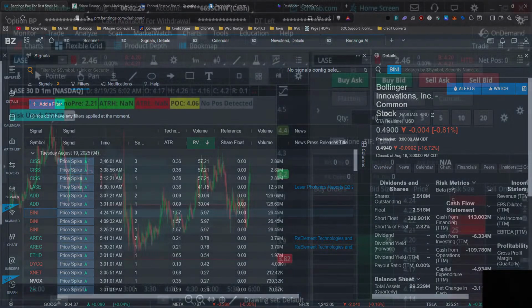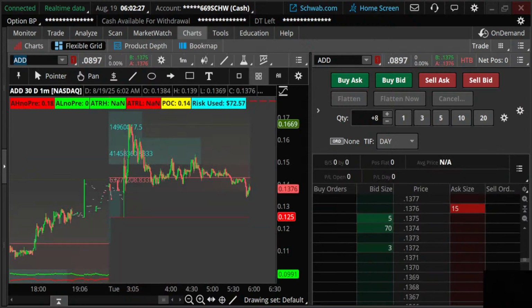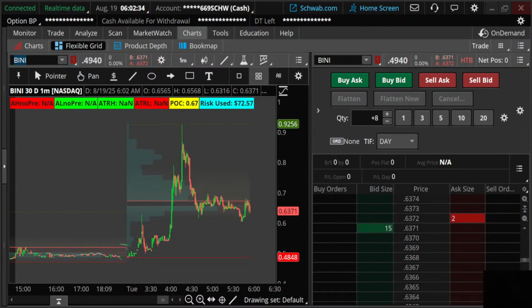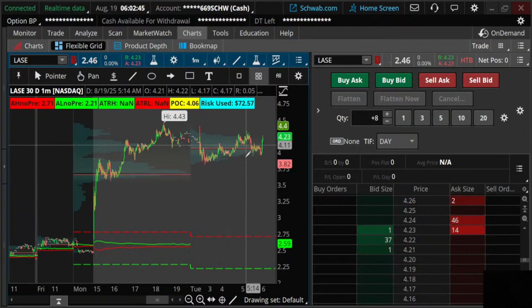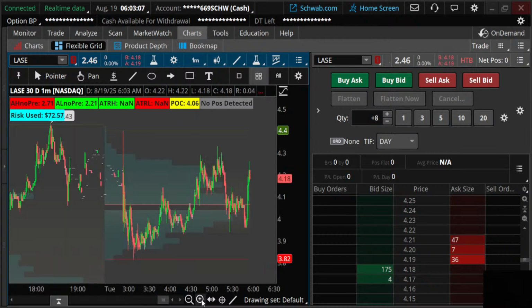Let's start off with our top mover. ADD has 126 million shares traded on it, only 13 cents, super cheap. Next, Benny, 26 million shares traded on it, up 28%, cheap. Lace here has been making its way up. When was this catalyst out? Lace had a catalyst a couple days, or no, that's Benny. Where's Lace? Lace had a catalyst yesterday afternoon, 3:10 p.m. yesterday afternoon, and that's Central Standard Time for me. All right, but yeah, Lace is doing this little thing there.